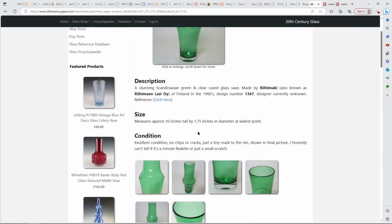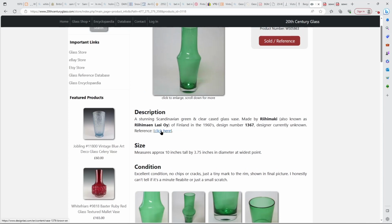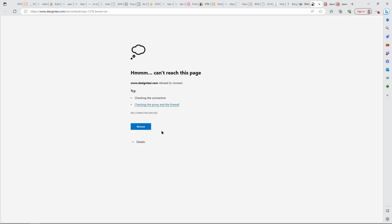Now, this website is based on a reference on finished glass that's no longer there. Someone suggested using the Wayback Machine, and it kind of worked. I can get to the website, but it doesn't bring the pictures back. So this would have been a fantastic design. You can see there, it's got the reference number. Looking at what I can see of the framework of the website, it had a lot of good stuff in it, but without pictures it's no good to me.